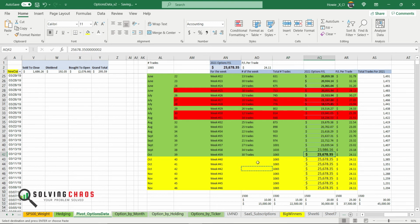My running P&L is now $25,000. So that looks pretty good. My average went up slightly. So this week I did a little bit more than 20, I brought it up a little bit. So that means I'm averaging a little bit more than $24 per trade this week because it brought the average up.